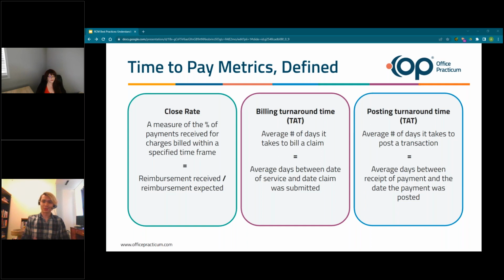All right, so some specific time to pay metrics. We'll start at the highest level with close rate. Close rate is the measure of the percentage of payments received for charges billed within a specific time frame. So as a specific example, let's say we billed a certain amount of charges in January of this year. And then by the end of March, we've posted total payments to 70% of those charges. That means our 3-month close rate on January is 70%, January, February, March, 3 months. And then we might continue to track that to say our 4-month close rate at the end of April might be 85%, and so on and so forth, until that close rate becomes 100% and all of our charges are closed.